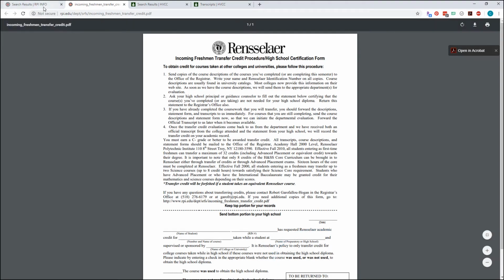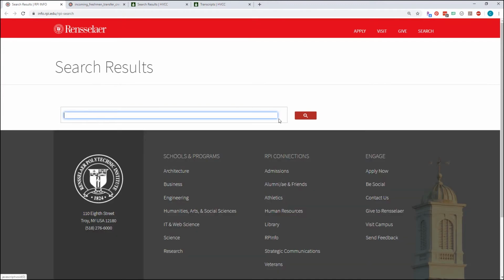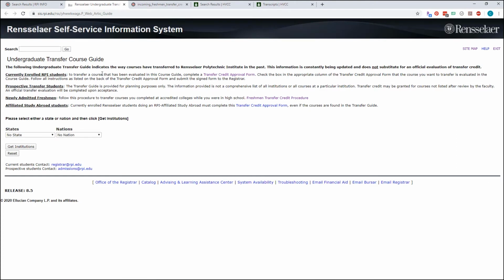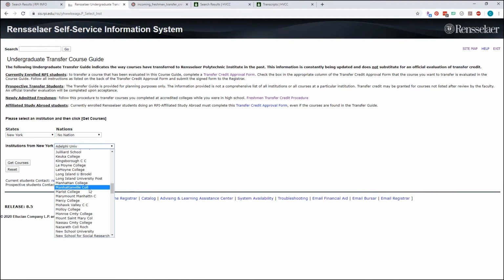So to do that, we're going to go back to RPI's search page. From here, you're going to want to type in Transfer Course Guide. The Transfer Course Guide will show you a database of every credit students have tried to transfer into RPI before. Again, I'm going to use Hudson Valley Community College as an example. So first, you put in the state, if it's a United States institution, and then click Get Institutions. From here, you can pull up the name of your college.